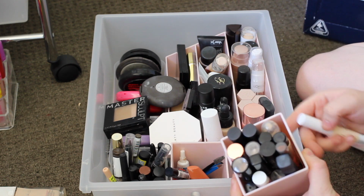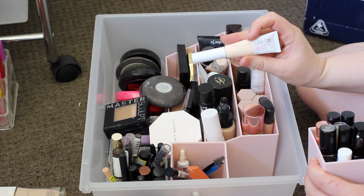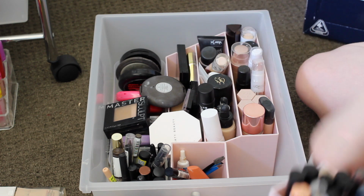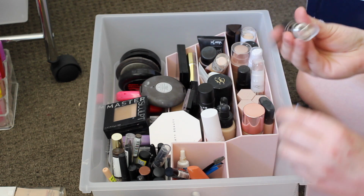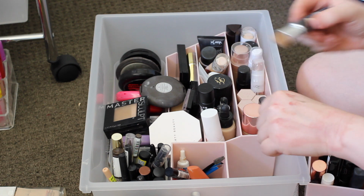So this one here is my concealers. I've also recently picked up the Super Stay from Maybelline, which is a really nice light shade. So I'm excited to see the coverage on that. And of course I've got the Too Faced one. I'll get rid of this. I've had it way too long and I don't like the colour on the contour stick, which is what I use it for. Although I have used it a fair bit.